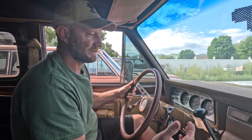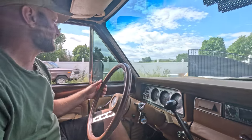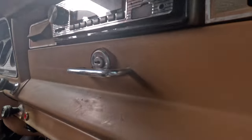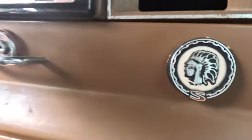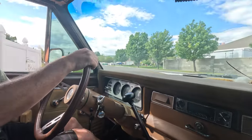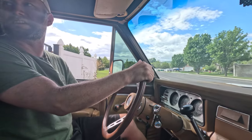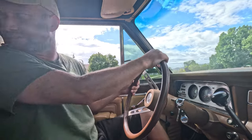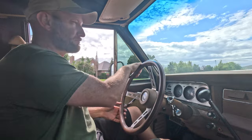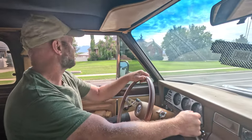But anyway, this has the S package as well. So we have air conditioning, cruise control, wide track. This is just meant, like I mentioned, for much more fun, aggressive driving with the 4-speed manual and the AMC 360. So I have to be careful not to throw myself into the back. But she's very rambunctious and likes to go.